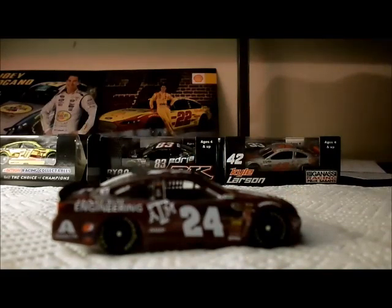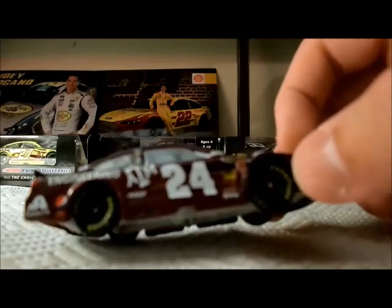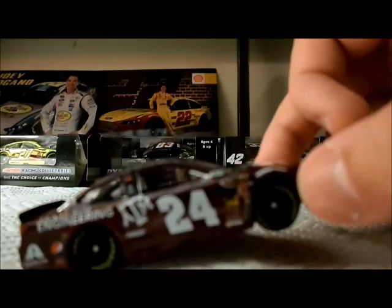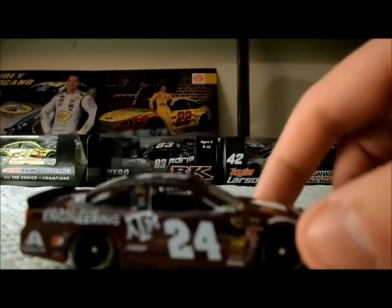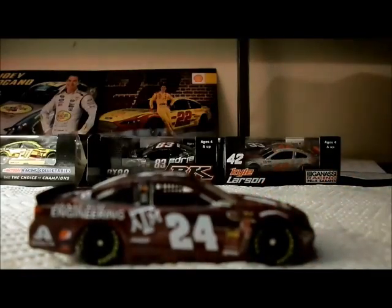So the design of this car, much like the color, is also a unique one. It definitely resembles his Drive to End Hunger car, as you can see. If you look very faintly, I don't know if this is just a Lionel screw-up or this is really on the car, but you can see the stripes on the front of the car right behind the 24. That's similar to the Drive to End Hunger car.